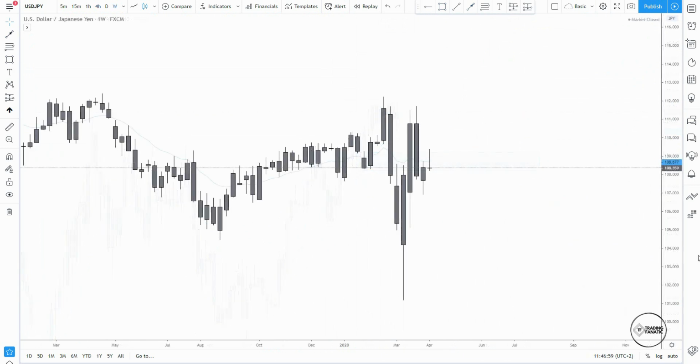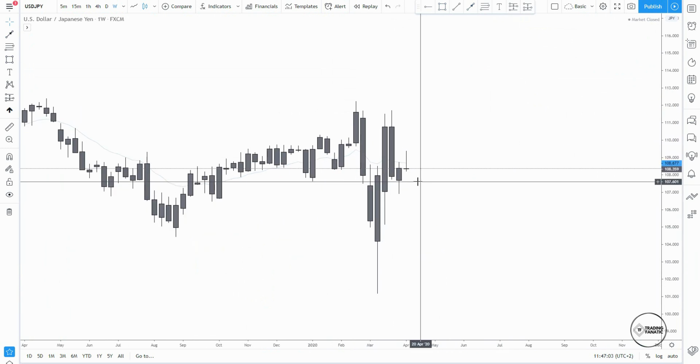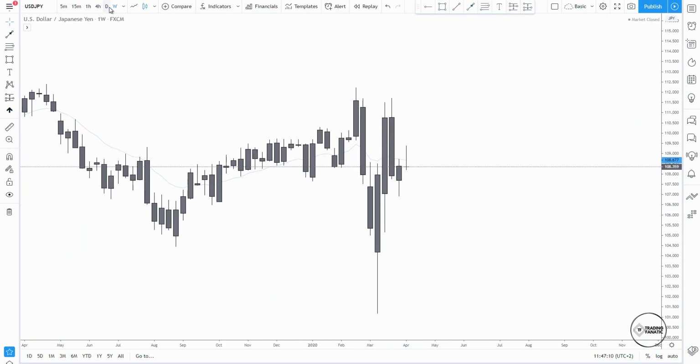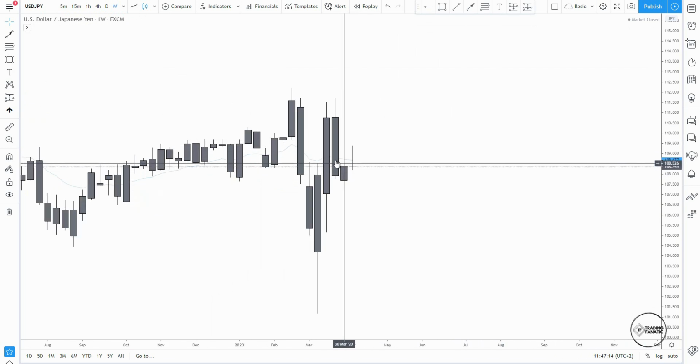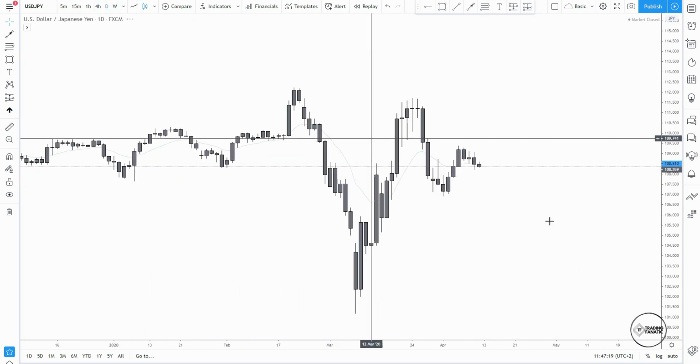Keep it simple. USD JPY weekly time frame. So what we can see here is a complete massacre, but the last week we have a weekly, what is this, like a doji gravestone or whatever it is. So this indicates to me selling pressure. Right now the EMA is still above daily time frame. I jumped to the 4-hourly daily time frame.